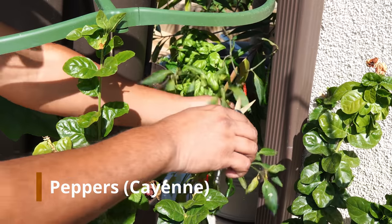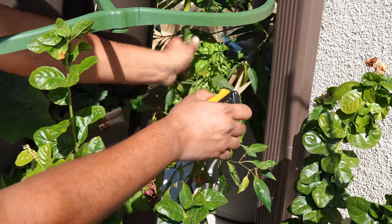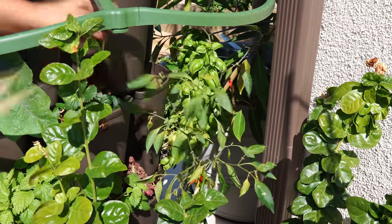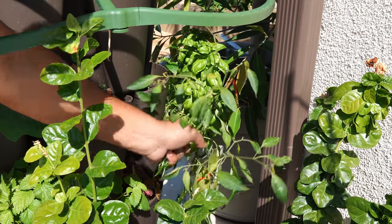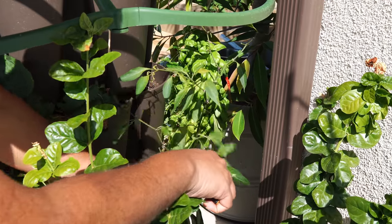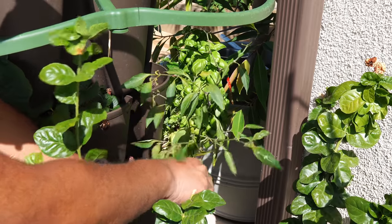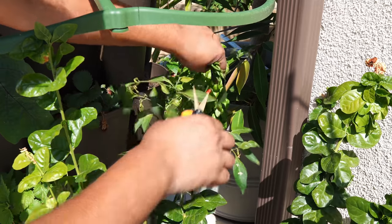Cayenne peppers. We were growing our cayenne peppers in our green stock planter, and the cayenne peppers are very nice spicy peppers. They have a lot of heat, and you can see they grew very well in this green stock planter. And the more vegetables I'm trying out growing in this green stock planter, the happier I am, because I can pretty much grow anything in this container. It's a very good performer.